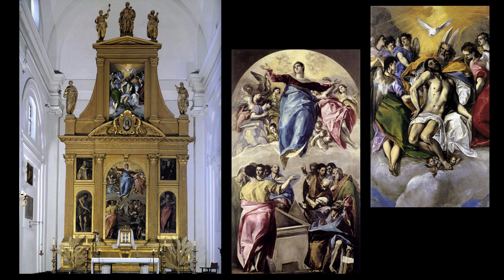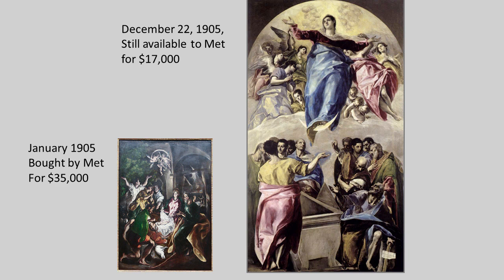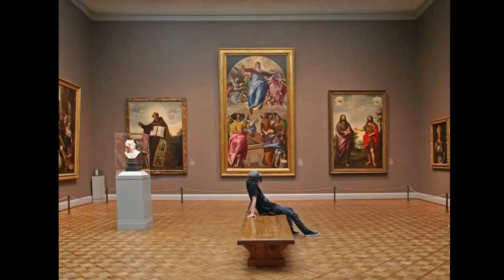And she receives a letter from one of the Met's trustees, the art dealer Samuel Avery, saying that the museum had already secured a finer one, without mentioning that it had cost them twice as much, $35,000. And so here's the deal. And here is the Assumption, not in the Met, but in Chicago.